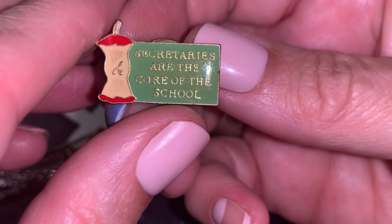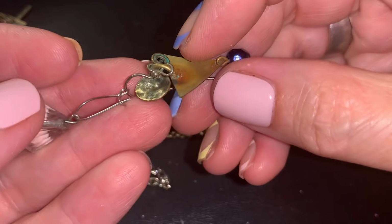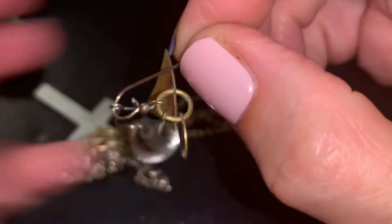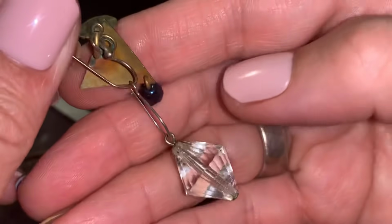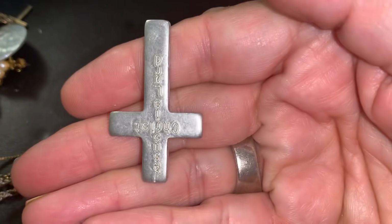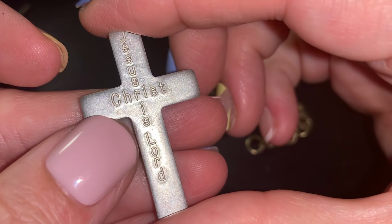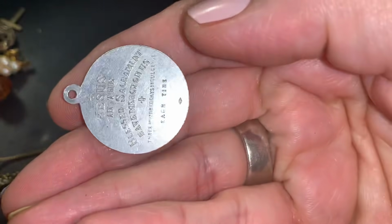Secretaries are the core of the school. Cute. A nice glass bead on there. Sometimes when they use copper, it gets that oxidation. People like that, but cross. Oopsie. Jesus Christ is Lord. A little religious medal.